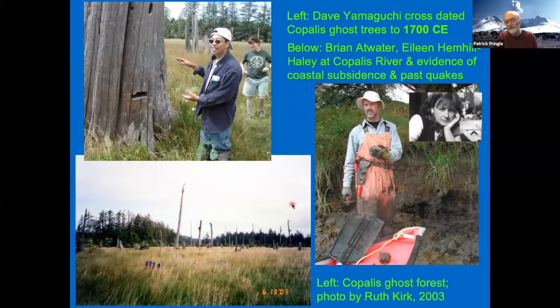Now, Dave went on to work on another project with Brian Atwater and others, and that was trying to find out the dates of the most recent large earthquake off our coastline. And so he did that by studying these ghost forest cedars that are in various estuaries along the Washington and Oregon coast. And he and Brian and others worked on this for quite a long time, and eventually dated the earthquake to January 1700 AD.